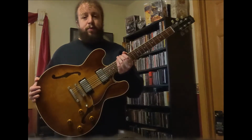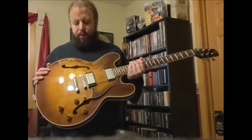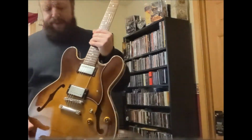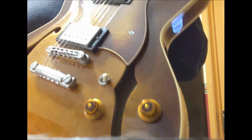This H-535 model is a semi-hollow body, so there is a block of wood that runs through the center of this, and so it's not true hollow, but it's semi-hollow.